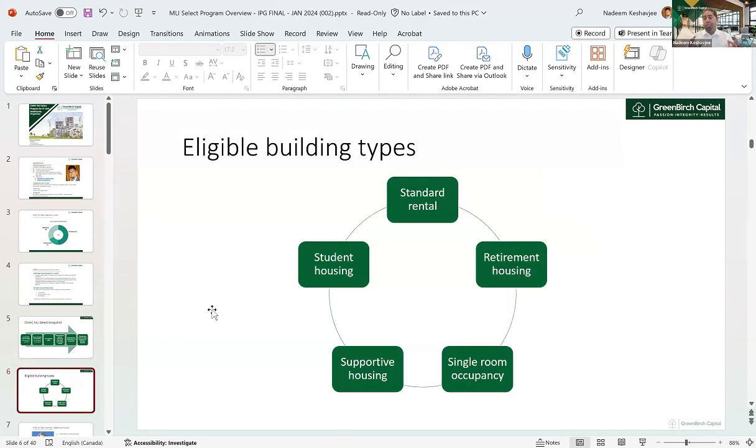And then there's different building types. So, you have your standard apartment building, standard rental, but then this also covers retirement homes as well. There is what's called single room occupancy.